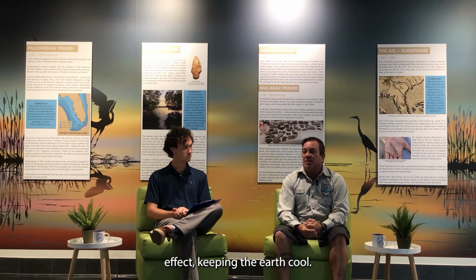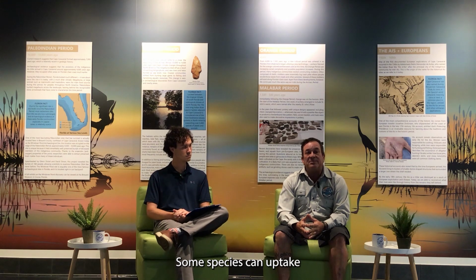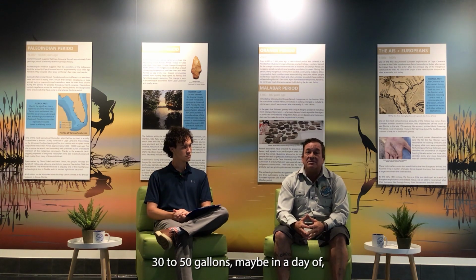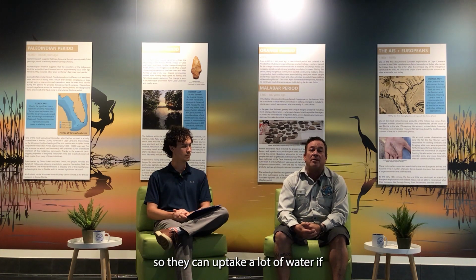for, of course, the greenhouse effect, keeping the earth cool. They work really well. Large, mature trees, some species, can take up 30 to 50 gallons, maybe, in a day of storm runoff water, if they're in proper areas. So they can take up a lot of water if it's given to them.